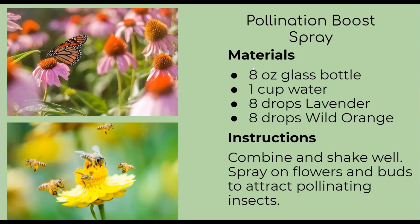Okay. So this was just something fun that I saw. Pollination boost spray. Again, an 8-ounce glass bottle, and then some water, lavender and wild orange. And it's just to attract all of those pollinators. Even though we try to plant plants to attract them, you might still need a little extra boost to get them over there.